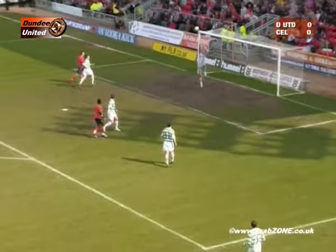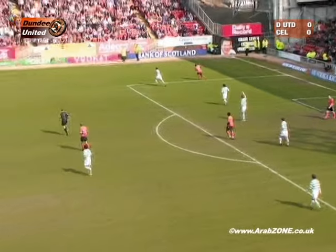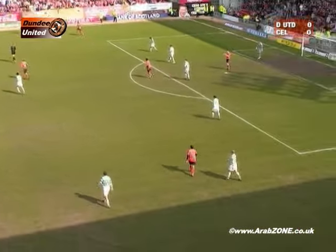There's Stevie Robb. It's a good ball in. It's on top of Boris. It's off the bar! So close to the opening goal. Very quickly, Arthur Boric looked totally stranded there.